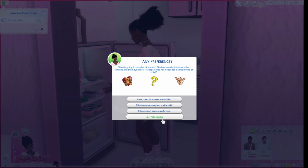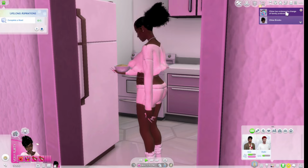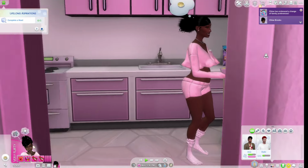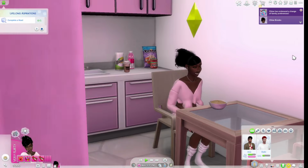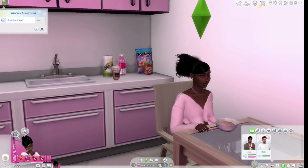Y'all, this is a tricky question. I think it's nice to have a boy first because then you got that protector for the younger siblings. But at the same time, we're not going to be picky. I think we should let fate decide because we already had enough control over the situation in the first place. All that damn woohoo when we had to do. So I'm going to click let fate decide. Chloe has embraced the change of family preference. So we're going to let our girl eat and get nourished because she went through a lot last night, this morning.